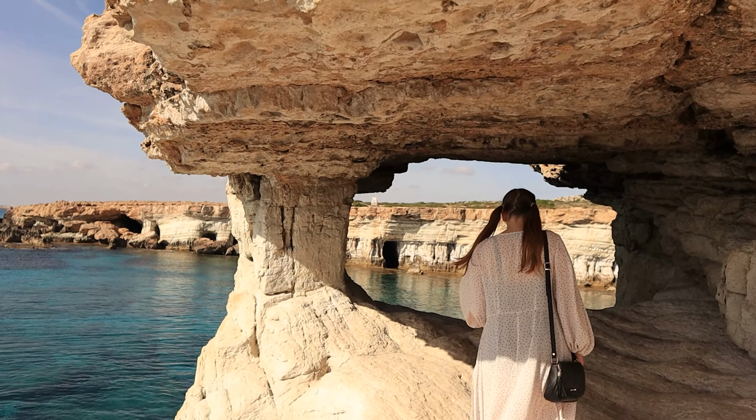So this is an absolutely beautiful point in itself with this church here, but it actually holds a secret because hidden underneath this church is a cave. So let's go venture down, try and find it.